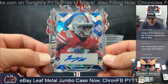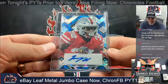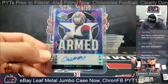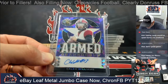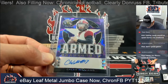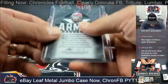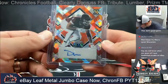Travion Henderson, the running back, Ohio State Buckeyes. 10 of 20, Travion Henderson. And there's a Caleb Williams, armed and dangerous. That's the same Caleb Williams. Caleb Williams, boom, USC. Was Oklahoma Sooner quarterback. 13 of 15. And DeMarvin Leal, I think he's Giants.